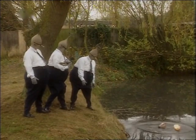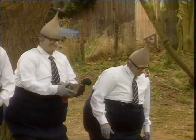No, feed the bread to the ducks, not the other way around.